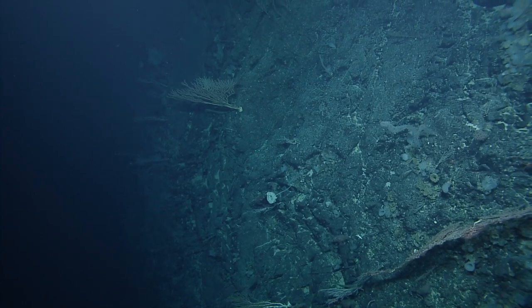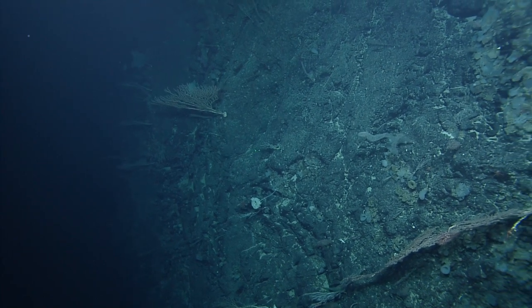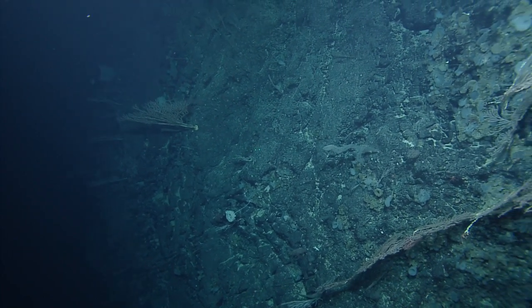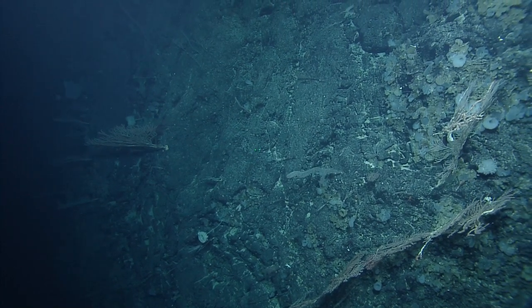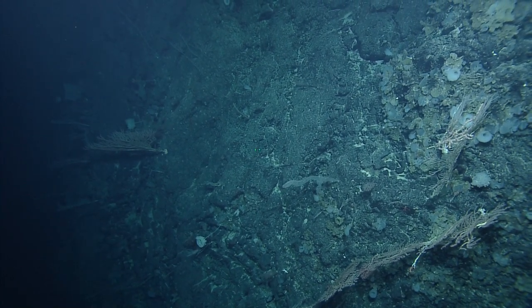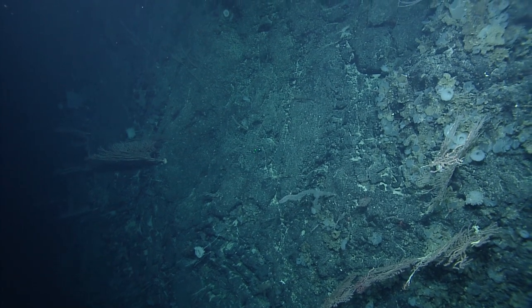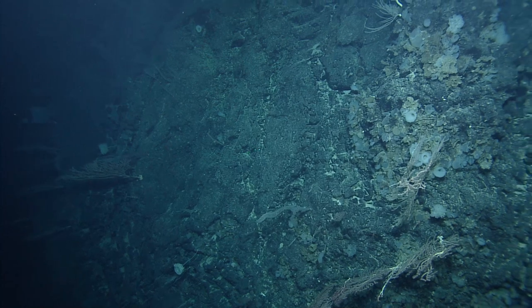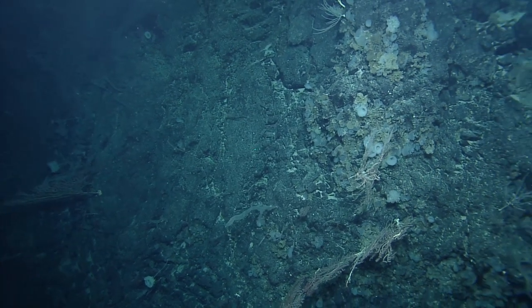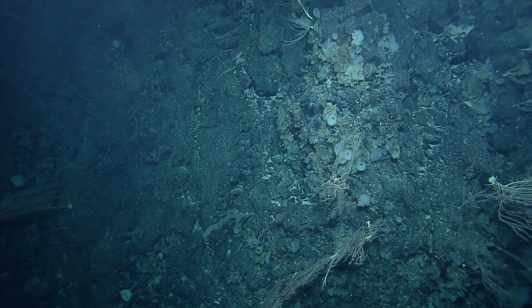It's interesting to see the variations as we go up in the amount of corals. These big ones, and it goes to very low lying. So I'm wondering if there's a lot of instability on these cliffs that are causing the cliff faces to slide down and restart and disturb these communities, creating new areas and that differentiation.